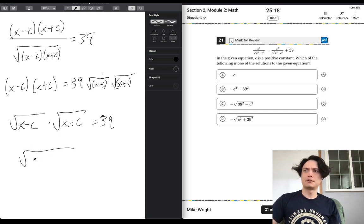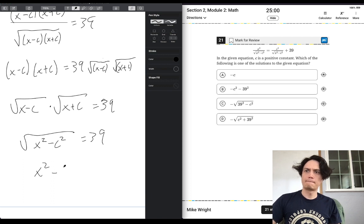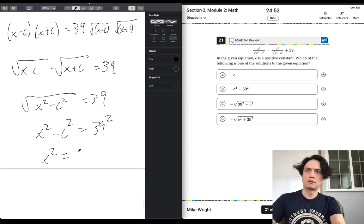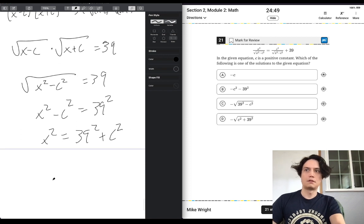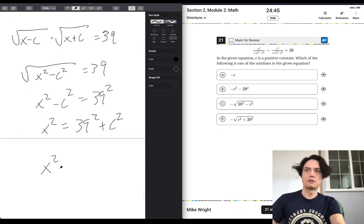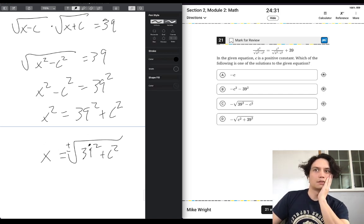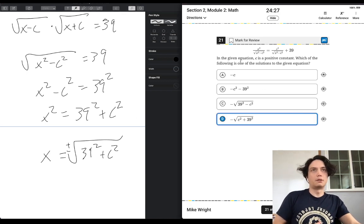All right, so we're going to keep these together, actually. And we'll keep this as x squared minus c squared. So it equals plus or minus 39 squared. So this is minus c squared plus 39 squared. Okay, I mean, come back to that one too.